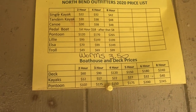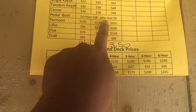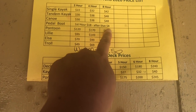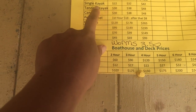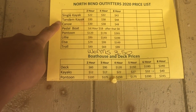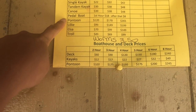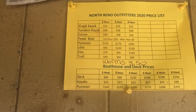It's a paddle. The first hour is $18. After that, it's an additional $8. We'll only be out for an hour. So those are the rentals for the single kayak and tandem canoe. And for the hours, look at that one they found here.